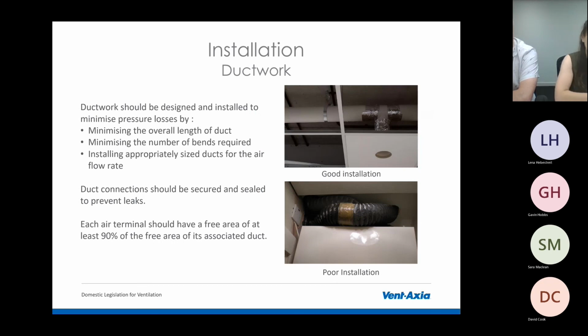Rigid ductwork should be used wherever possible. The system should be designed to minimise the pressure loss, ensuring efficiency and sealed to prevent any leakage. Duct connections should be both mechanically fixed and sealed. Examples of a good installation with each connection sealed properly compared to a poor installation where the flexible duct has been taped together with parcel tape.